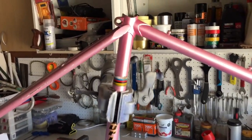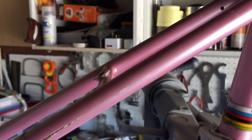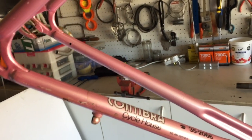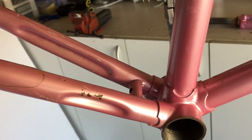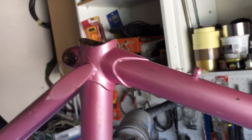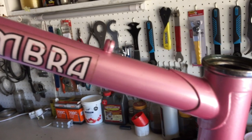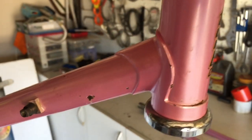So after the degreaser, time to have a look at the frame, what needs to be done. Some scratch marks down here, very typical of course for frames of this age. A few marks here. Little bit of rust here which we need to treat. Little bit of paint chipping going up the down tube. Top tube actually looks very good for a bike of this age. Very little rust, both on the top and underneath. A little bit of rust here as well, which needs some treatment.